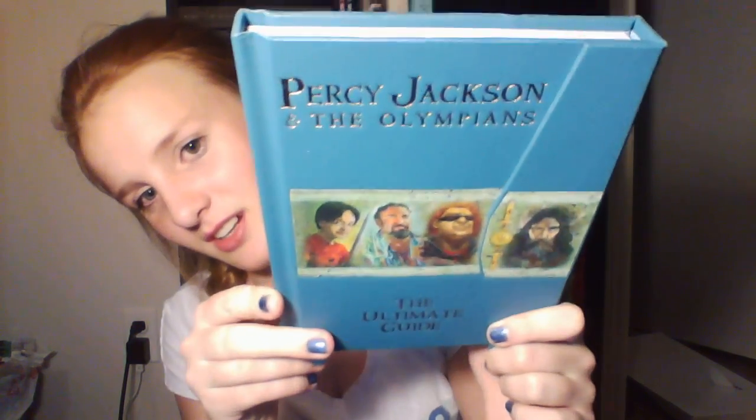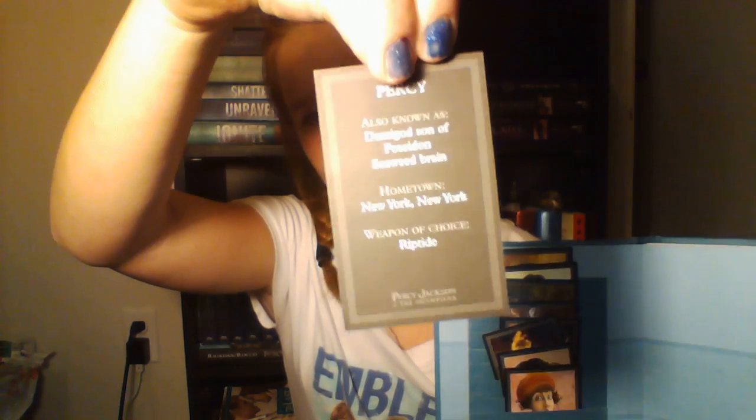The next thing that I got from Barnes & Noble is something that's not surprising because we all know I love this series. And that is the Ultimate Guide to Percy Jackson and the Olympians. And this doesn't have an author. I don't know why, but it's cool. Like, this cover is holographic. This is basically a guide to Percy Jackson and the Olympians. There are these little cards with the characters on them, and when you turn it around, it's like that, and that's really cool. And there are pictures and just amazing cool things in here, so it's basically a flip-through book, and I'm excited to flip through it because Percy Jackson.